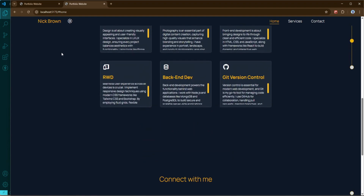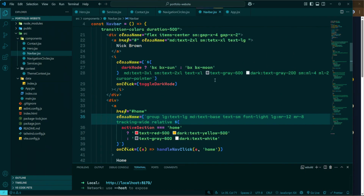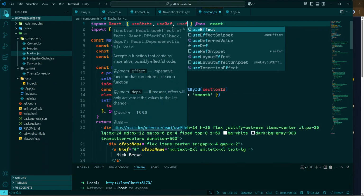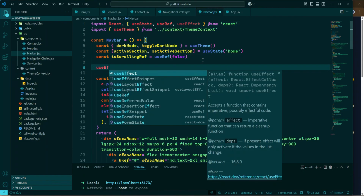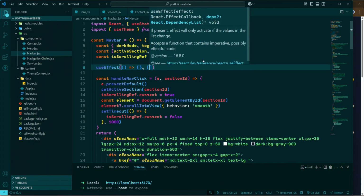To achieve this, we need to use the useEffect hook, which allows us to run side effects when certain conditions change. Since scrolling is an event that happens throughout the user's interaction with the website, we need to attach an event listener that listens for scroll events and updates the active section accordingly. Let's go back to the VS Code and first import useEffect hook from React. Next, we need to create useEffect hook. We need here a dependency array.